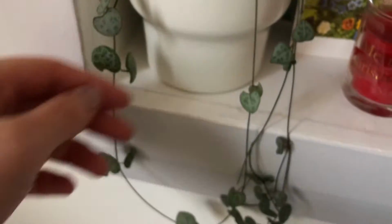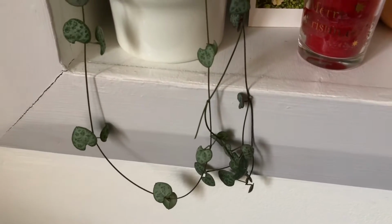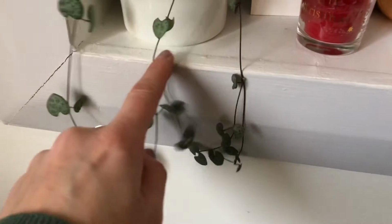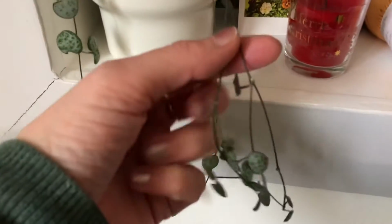And these ones haven't grown, these are literally half the length of this one, so I'm not quite sure why they haven't grown so well or what is happening there, but they look healthy, they look happy, so I'm not going to worry too much about them.